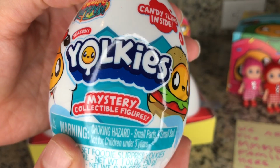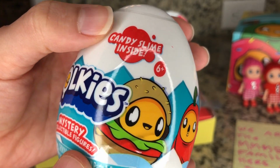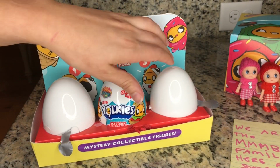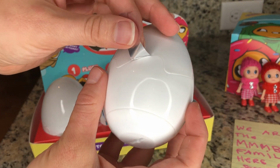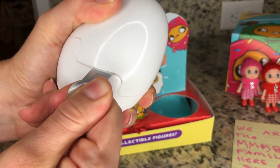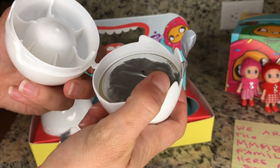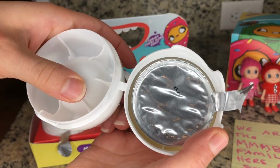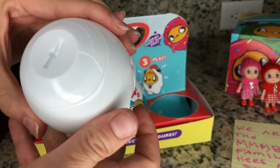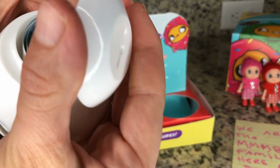Foodie Surprise Yolkies! Mystery collectible figures? Candy slime inside! Wow, this sounds amazing! Okay, there's a tab. Should we pull it? Is there going to be an explosion? What in the world's going to happen? Okay, so this is what it's looking like inside so far. Oh, what's this? Open, close. Okay, let's go ahead and open it up.